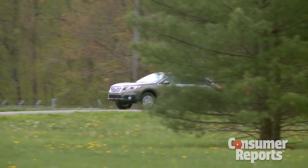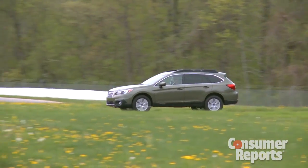But we're quibbling over details here. The Legacy and the Outback, they remain unique and some of their flaws have been addressed. That's probably more than enough to make their loyal fans happy.